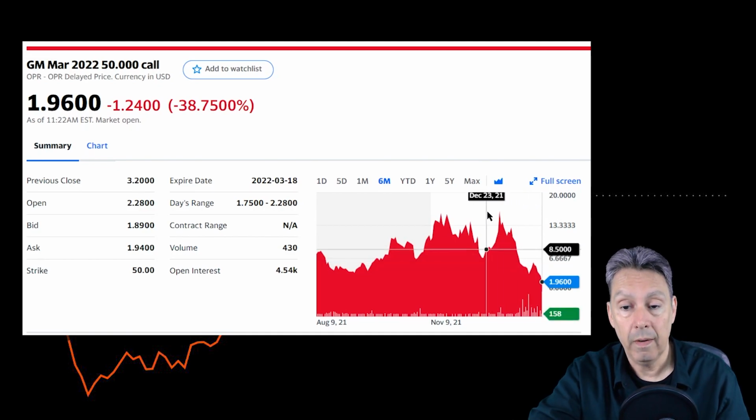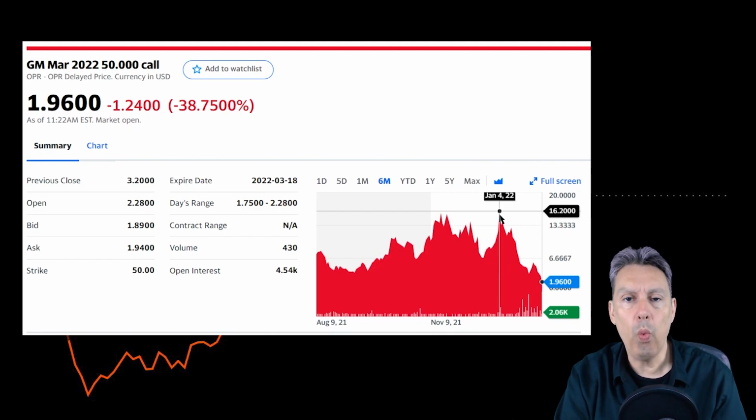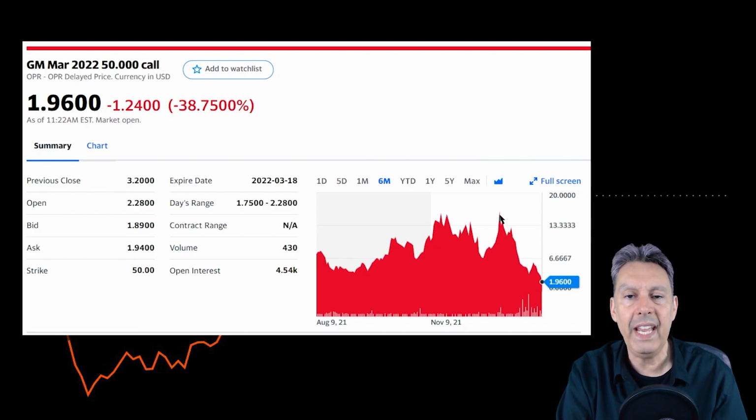Past that, on January 4th, so 1 month ago, so that's still within the time frame. We've got 5.5 weeks left on this option. 1 month ago, this option was trading for over $16. That's over an 8x from where it is right now. This has potential upside of 3x to 8x.